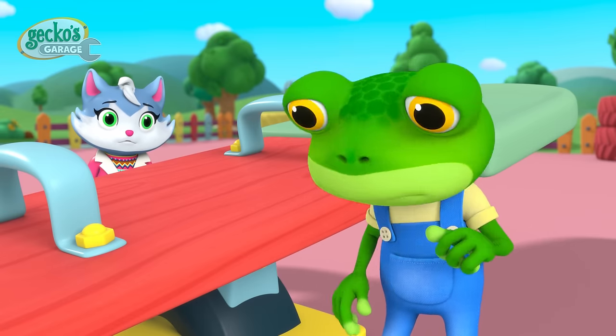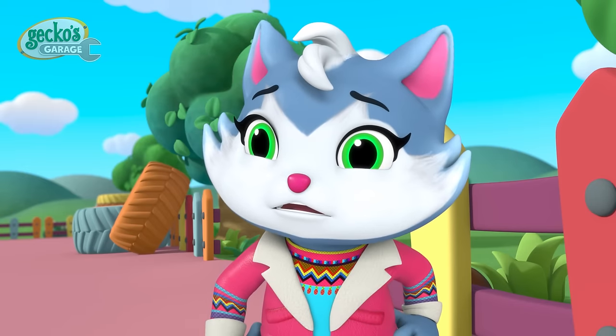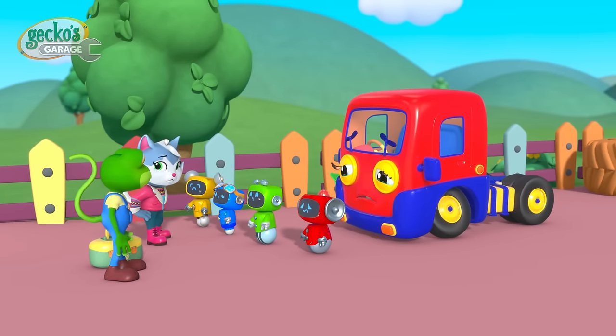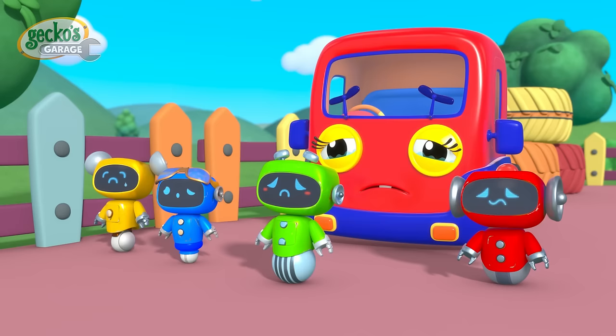It sounds like Baby Truck. Popping helicopters. Poor Baby Truck has had an accident. It's okay, we're here now, Baby Truck. Remember, Mechanicals, you must always tell an adult if someone gets hurt or is upset.